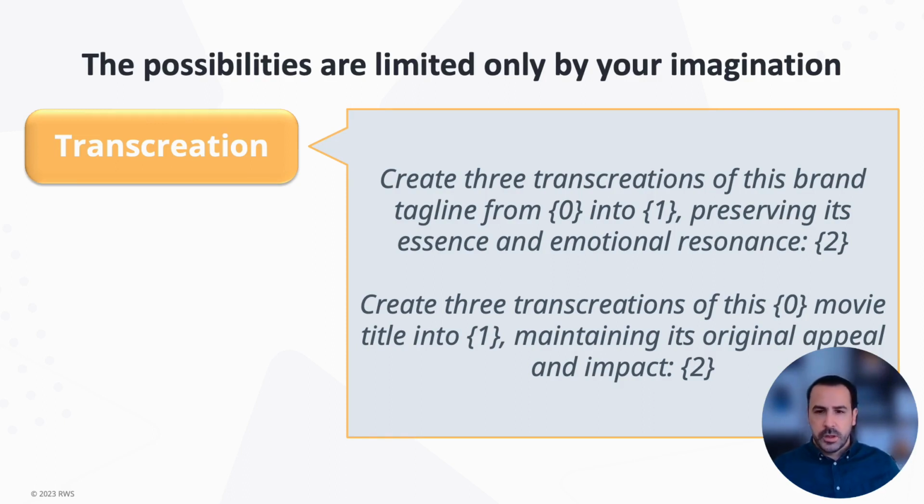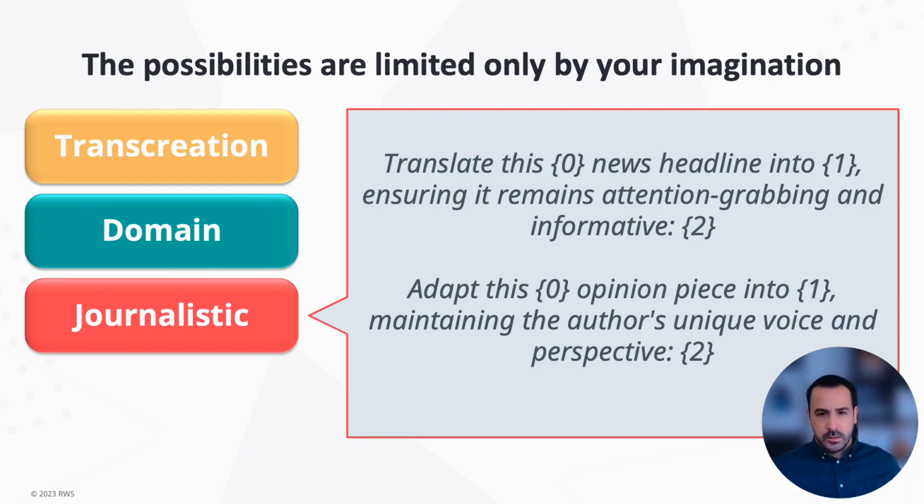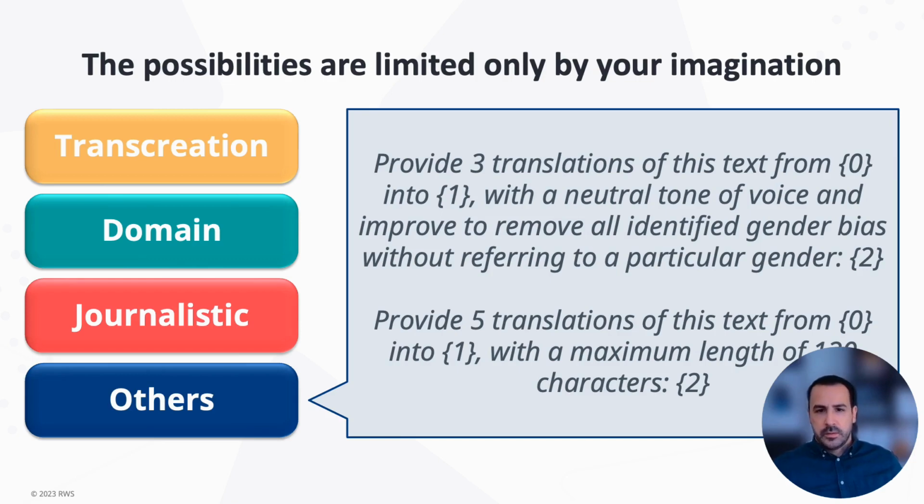Here are some examples of how you can shape these prompts. So for example, you can say, create 3 translations from this brand tagline, preserving essence and emotional resonance, or create translations of a movie title, or domain specific, so translate this patent description preserving all technical terminology, legal documents, or you may want to create a journalistic article, for example, where you have content in a newspaper, or other use cases such as removing gender bias, limiting the size of the text, for example, if you're translating user interfaces. So you can see it's quite powerful, and you can prompt it to suggest whatever is necessary for your translation.